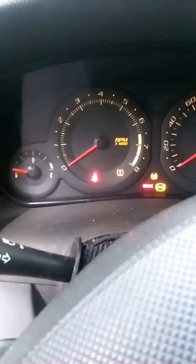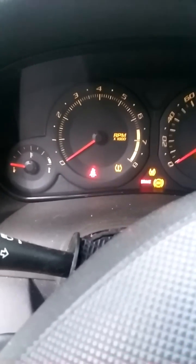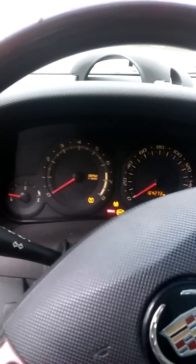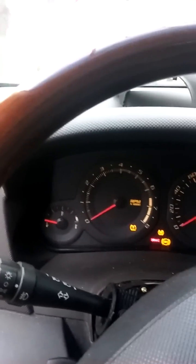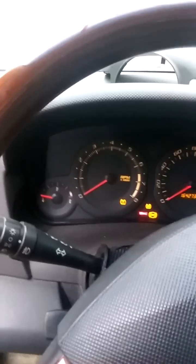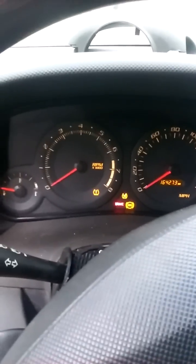I've looked at all the possibilities. I do have two keys. I didn't get a key fob with the car, so I don't know if maybe there's a trick I can pull with the key fob by unlocking. But this light should be popping on here any second, and when it does, the display will read service theft system. So I'm pretty sure that they're playing a part.